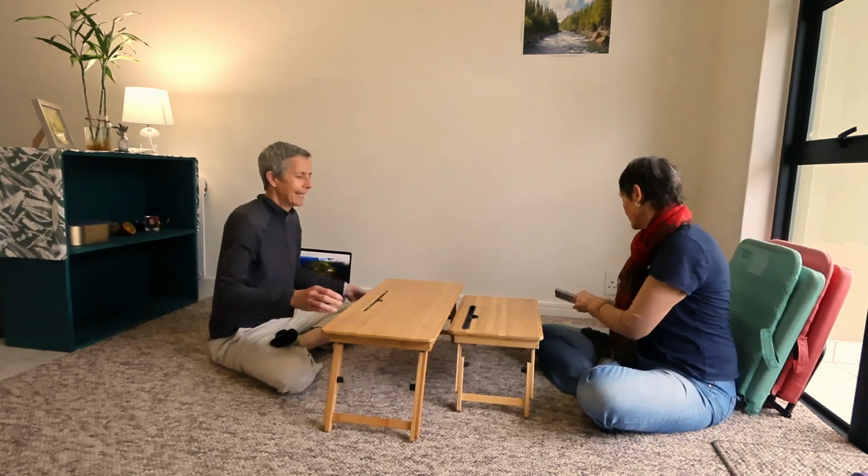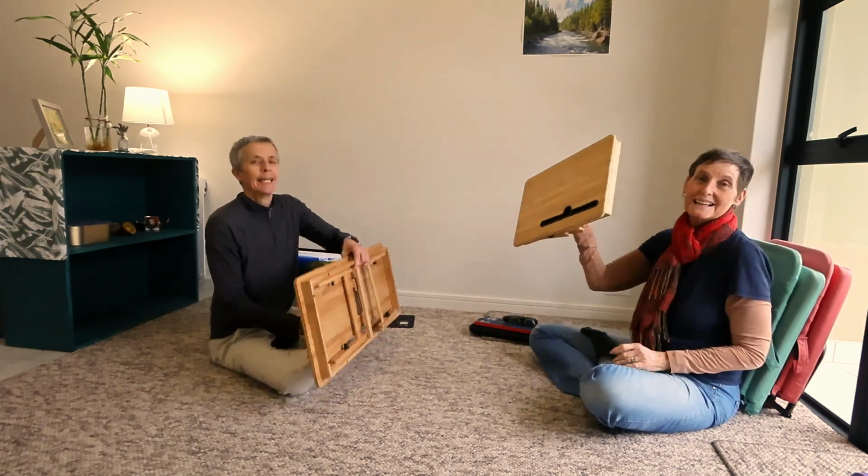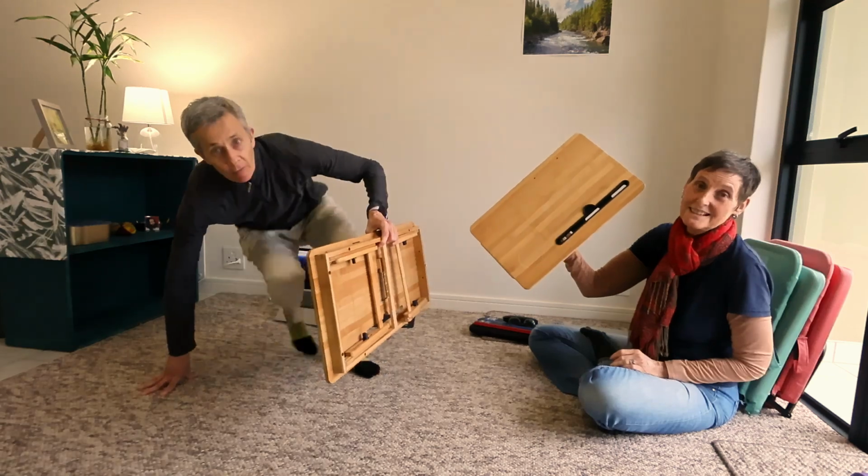The other great thing about a floor desk is that it's really easy to just take with you. Say for instance, if you're going to go and work at a friend's place or at a different environment. I shall demonstrate. Or she shall also demonstrate. We shall both demonstrate. You just go like that. It's almost like a handbag. It's like a briefcase. It's so cute.